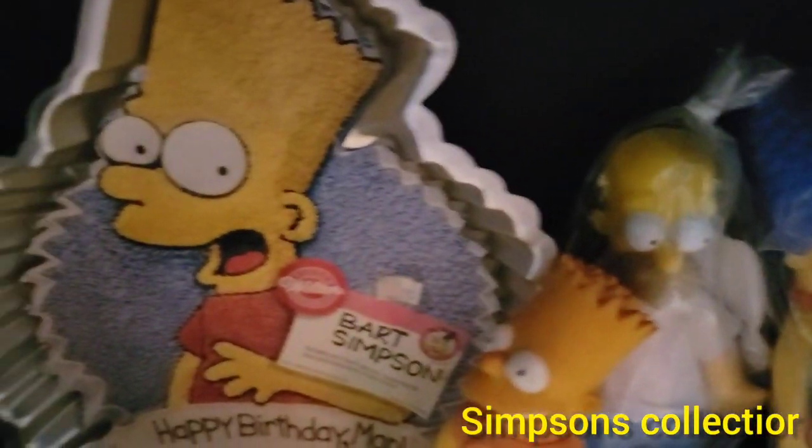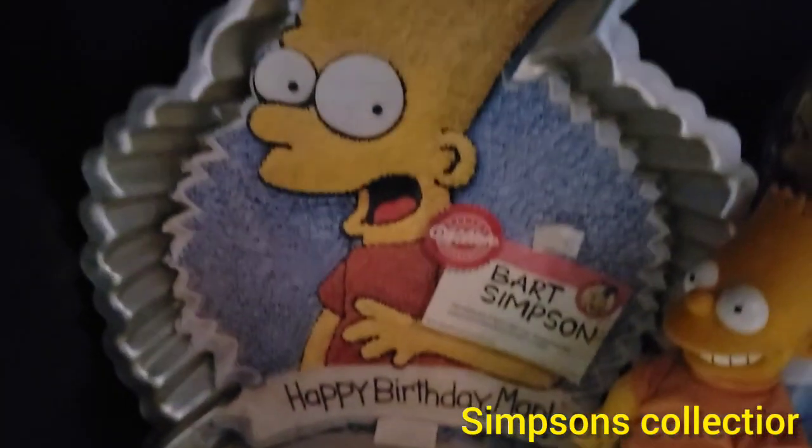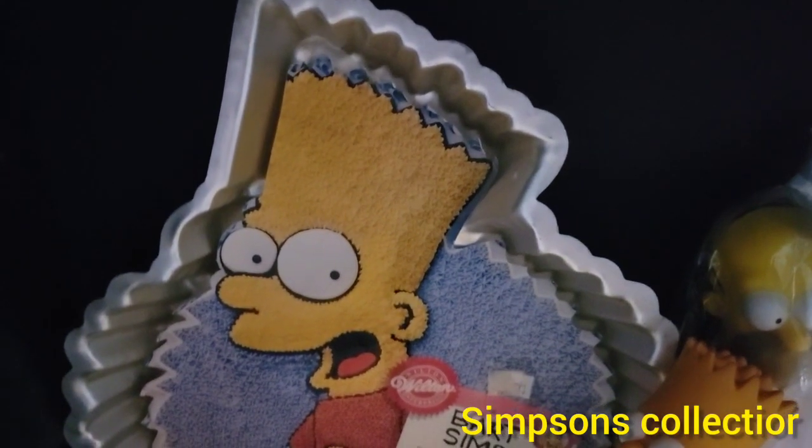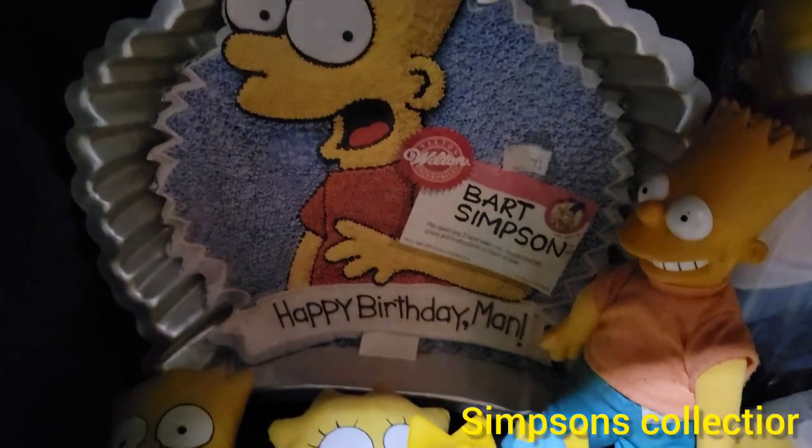And also below here is a Bart cake pan. That's pretty cool. My brother got that for me a few years ago. That's awesome.